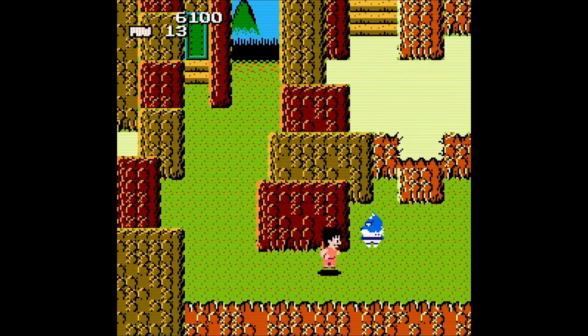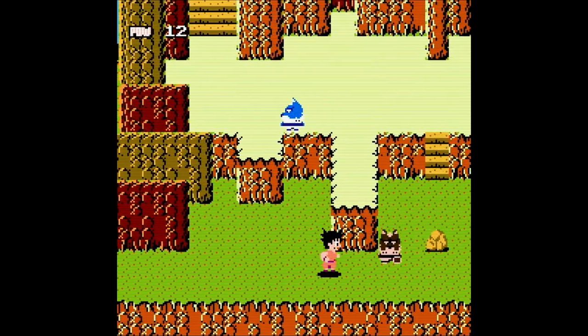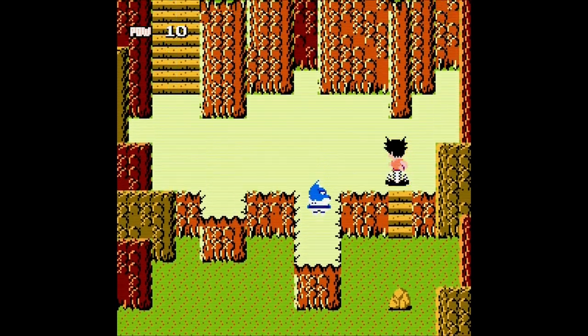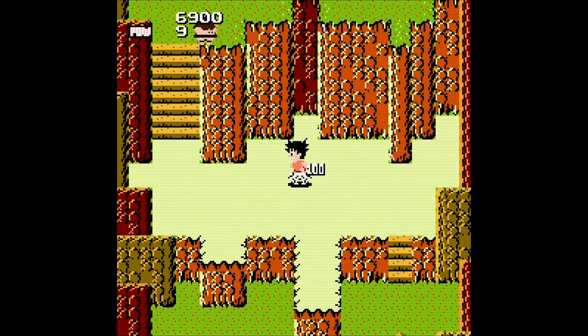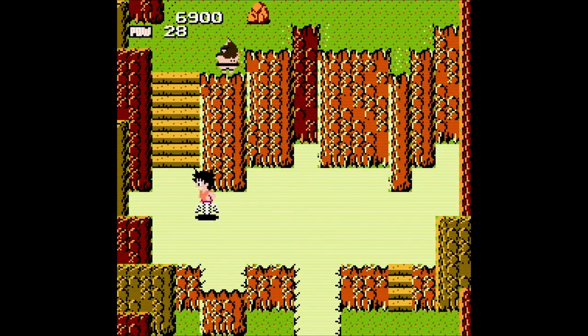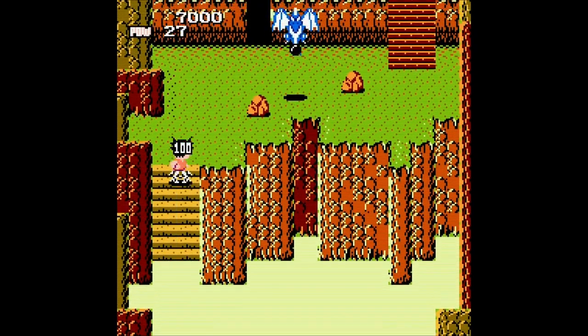I like the different movements around the screen. I like the combat. I like that you're able to jump. I just think this is a cool game. I'm not a huge Dragon Ball fan. Dragon Ball is not something that I've ever really enjoyed, but the gameplay in this game and the overall design and the look and the sound, it's kind of the total package. I really dig this one.